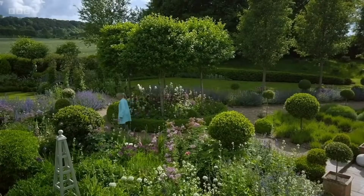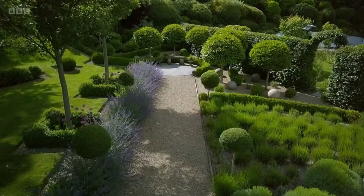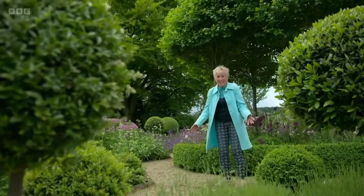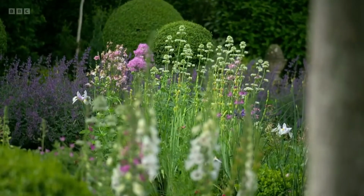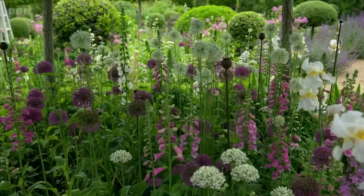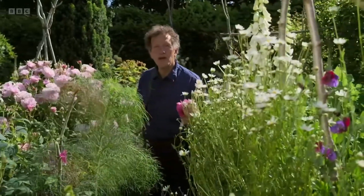Carol visits Ordnance House near Salisbury with a heady mix of marvellous planting and formal evergreen structure. I'm just so excited. This garden just draws you in. You don't know where to start. And the planting, it's marvellous. And I shall be planting out my squashes and pumpkins.